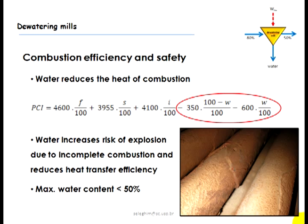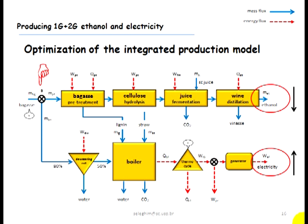The problem is that water reduces the heat of combustion, as I highlighted earlier, but also it increases risk of explosion due to incomplete combustion and reduces heat transfer efficiency, mostly due to fouling. Okay, you have this solid deposition on the tubes, and your heat transfer coefficients go down, so you start having a lot of problems. So the maximum contractual water content is 50%. There has been a lot of lawsuits related to this amount here. So we're going to consider 50%. Okay, that's going on.